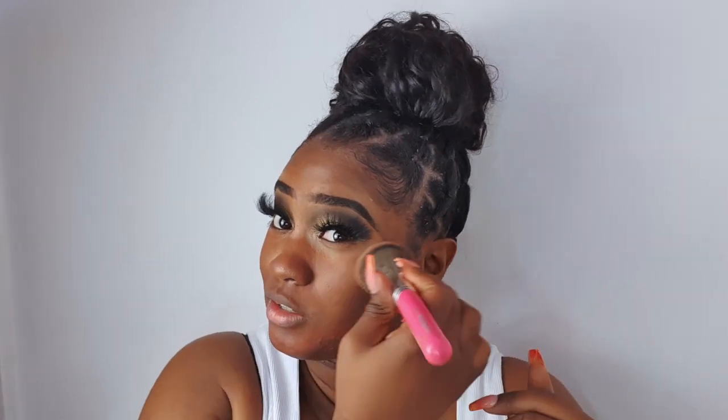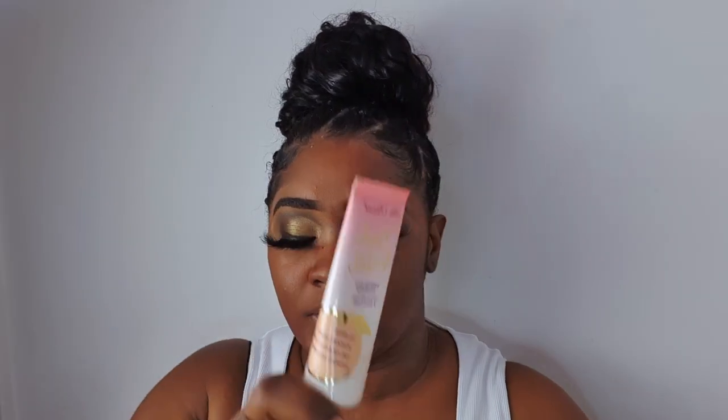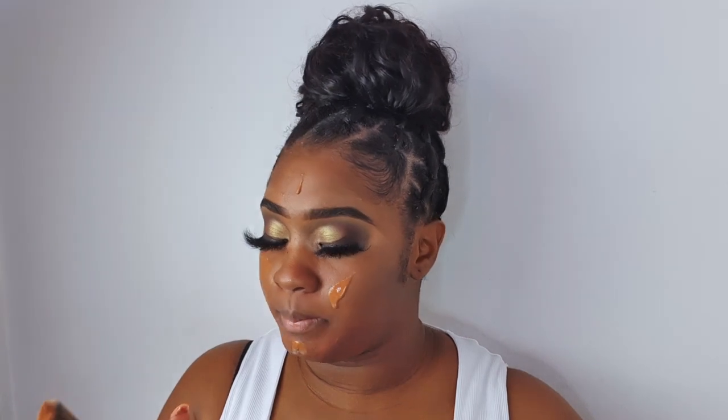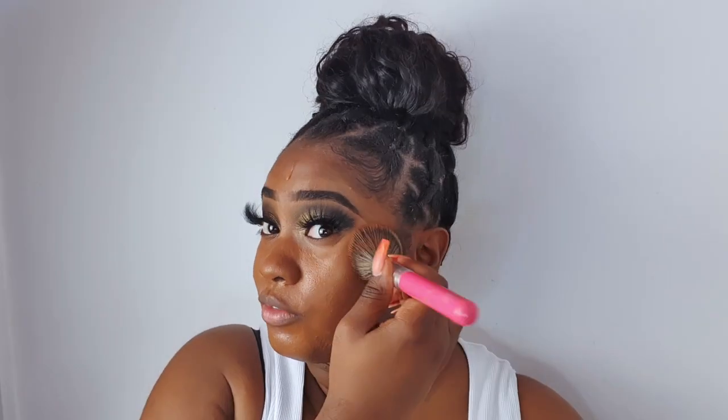Now to color correct, now that I feel like that's dried down. Gonna now blend out this part. Yeah, today I'm gonna use my Too Faced foundation. And this is in the shade Chai. And the brush that I'm using is my Peaches and Cream PC08. If you're buying brushes from Peaches and Cream, you can get 4 for £15. Any size. From eyeshadow brushes to face brushes.